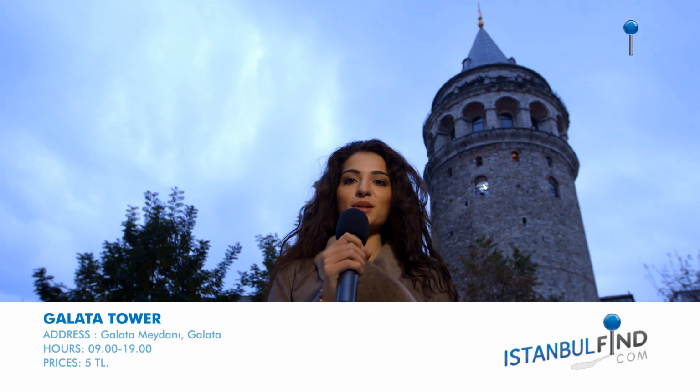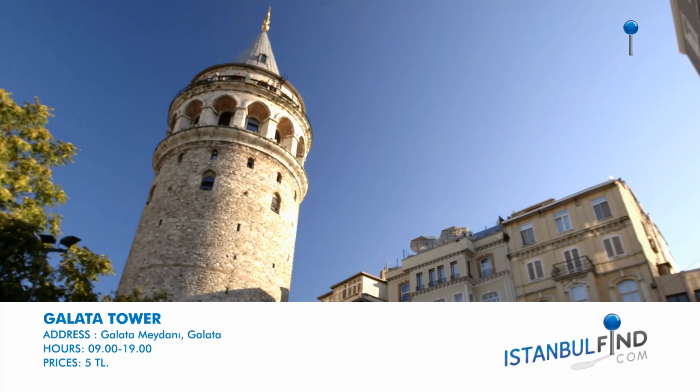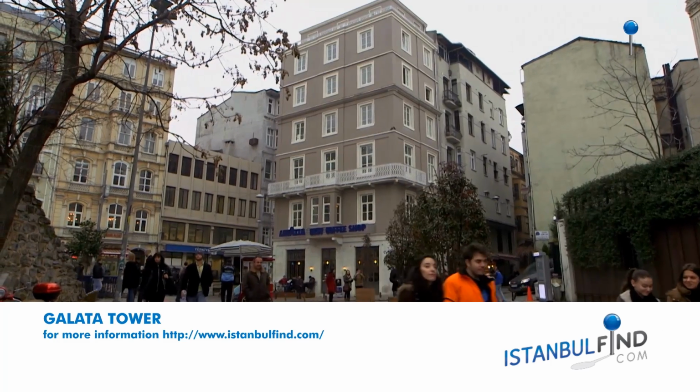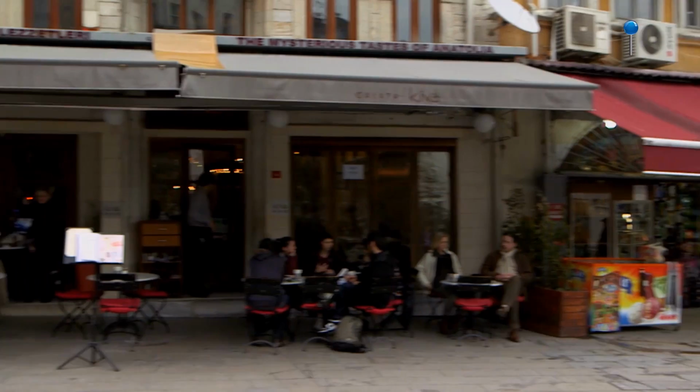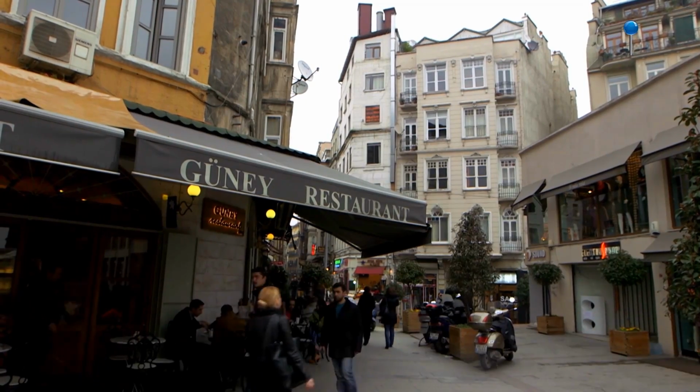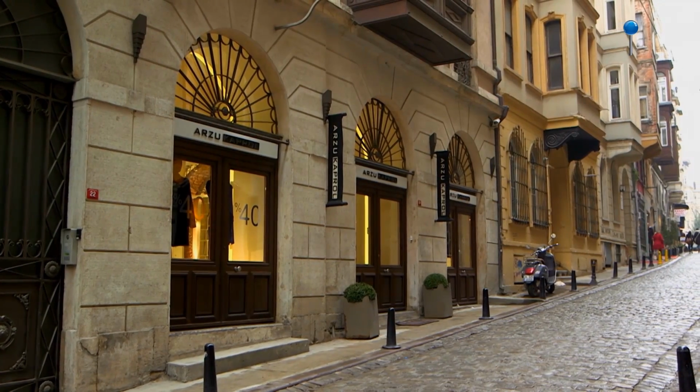The Galata Tower has been used as an observation tower by many people of Istanbul throughout history since the Genoese times. Before you get on top of the tower to take in the magnificent Istanbul views, you can visit many cafes, wine houses, music shops and local designer shops scattered around the tower.